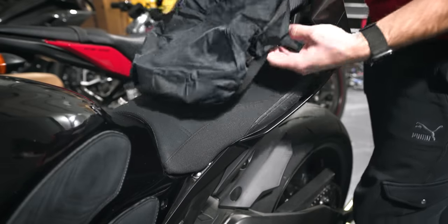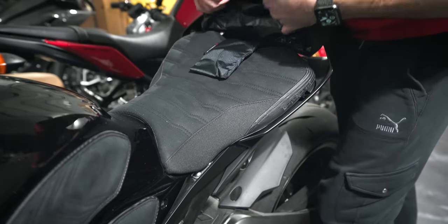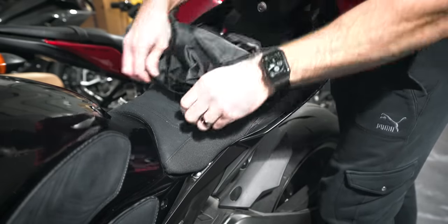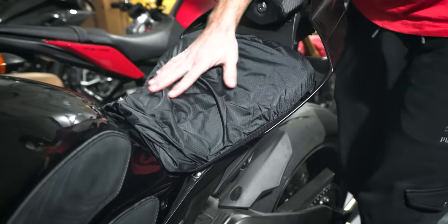Let's try this out. So this R1 seat is the fattest seat that I've ever had on a bike. Here we go. Not bad. You just want to protect your bike when it's raining. If you ride it to work or something like that and you have to leave it outside, or if you want to wash your bike, that's what it's for.